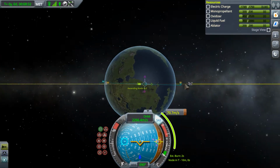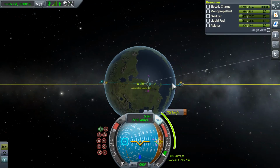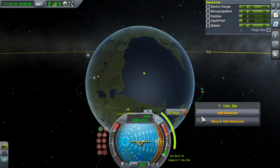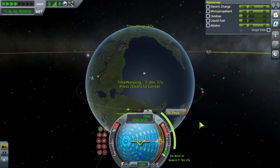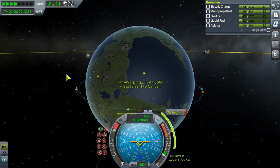Zero. Perfect. So it's just a nice, quiet 70 meters per second burn to get us into a perfectly equatorial orbit. I think that's well worth the time invested and the fuel, which is basically none.